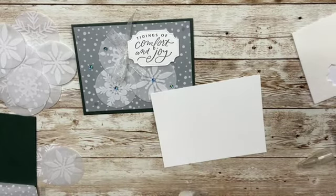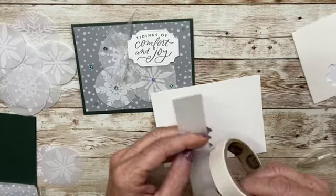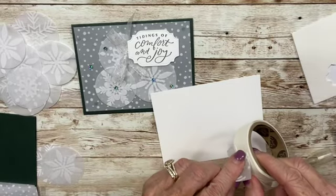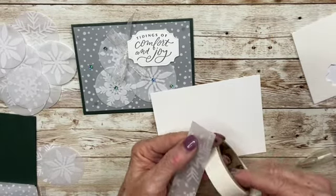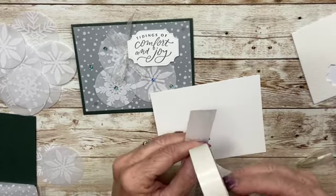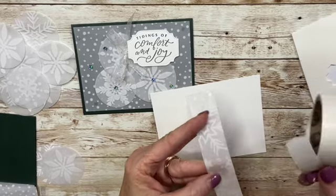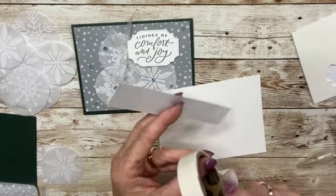So sometimes you focus on the corners, sometimes you find a spot where you just know that glue dot is not going to show. So for this one, I'm going to do the corners for sure. I'm going to add one right here, kind of right where that dot is right there, and the other 2 corners here.